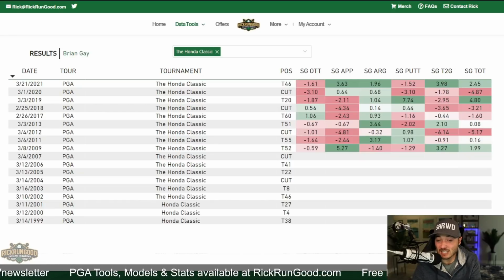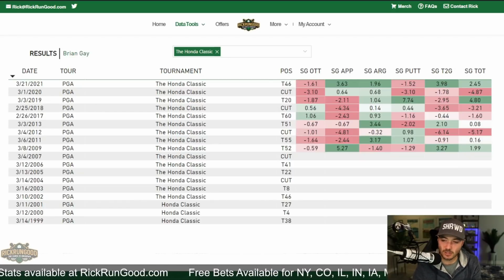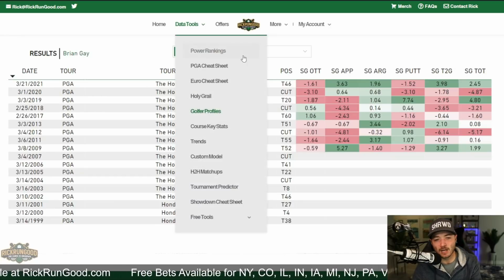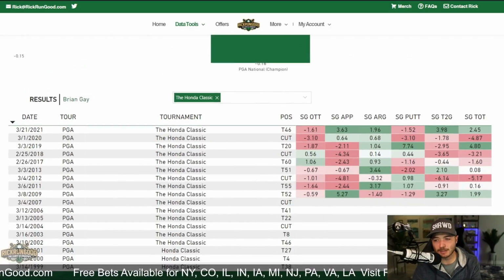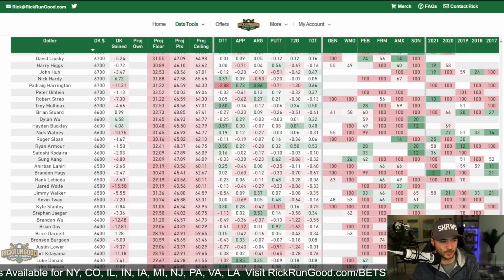He's got like one top 40 in the last decade, last 12 years, loses a lot of strokes off the tee, loses a lot of strokes on approach. So I think people will be a bit more excited to play Brian Gay in this range than I probably am. Let's see what other value we can find here.